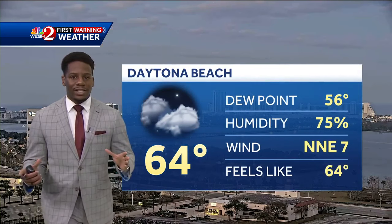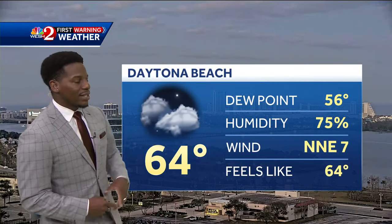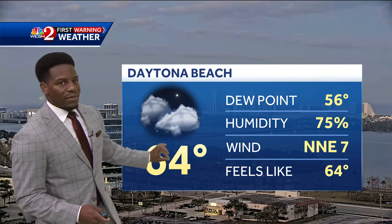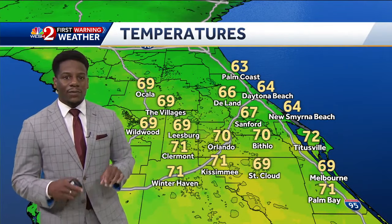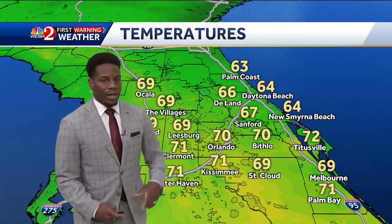We were perfectly sunny earlier in the afternoon, but now mostly cloudy skies have just moved back into the picture after sunset, and that has temperatures in the middle of the 60s currently. Surrounding cities are still hanging on tight to the lower 70s for the moment. We show 71 degrees in Clermont, 71 in Winter Haven as well, and 70 even in Orlando.